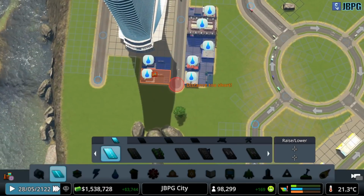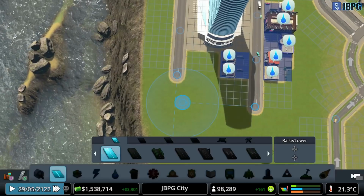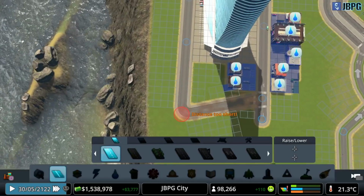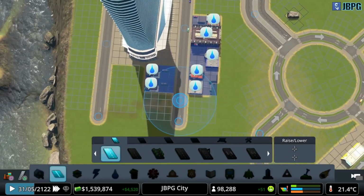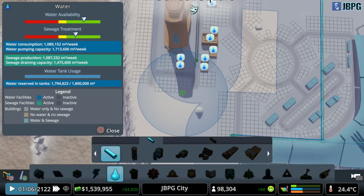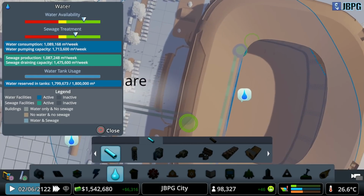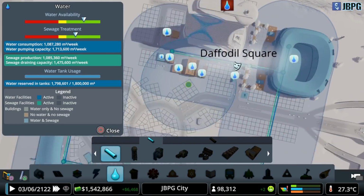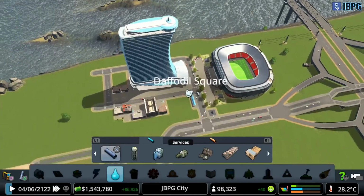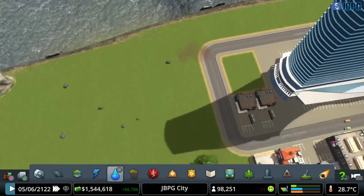Why are they still not getting water? Plumb the whole area in. Ooh, no. Wonky. Didn't I? Oh, I didn't connect it. Whoops. There we go. That's why. I drew the pipe in, but it didn't actually connect up to anything. Let's take that out and that out.